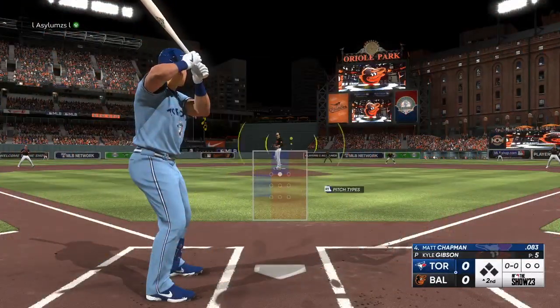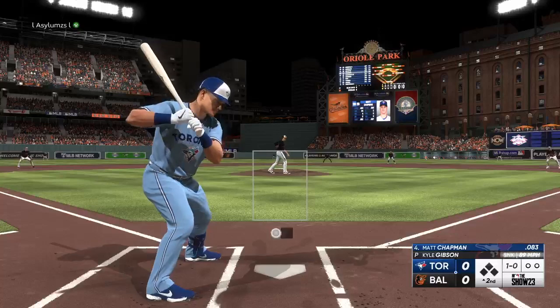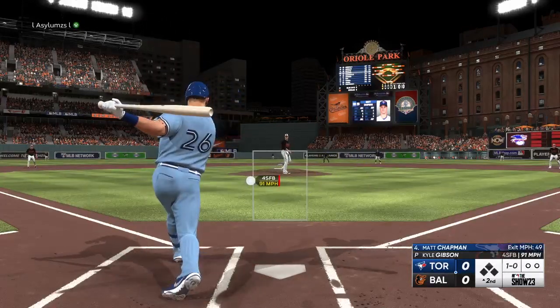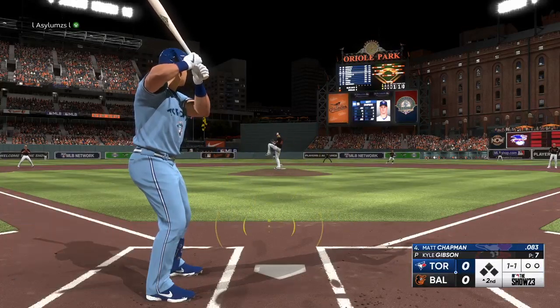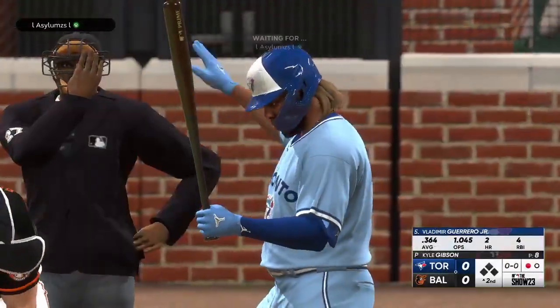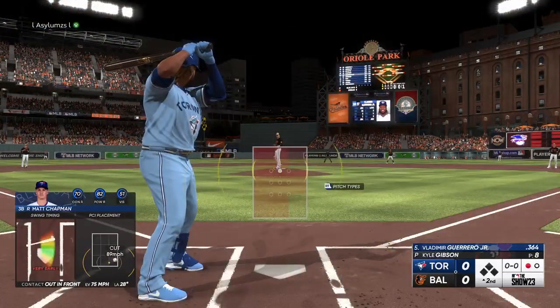Back here in Baltimore, and here is Matt Chapman. The pitch. That's a little bit low. Here's a 1-1. This one lifted in the air, left field. Frazier calls it in, and there's one away. If he does that, he's going to be able to go up the middle the other way with some authority instead of a fly out to left.